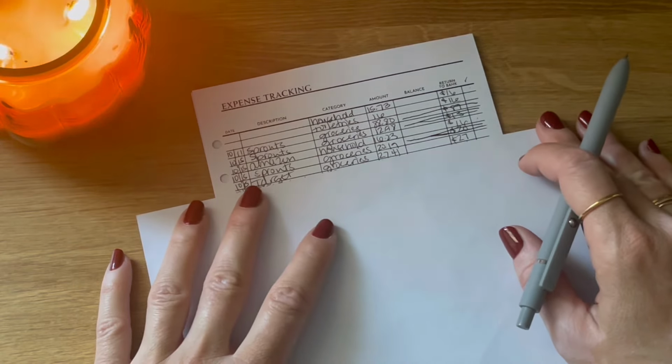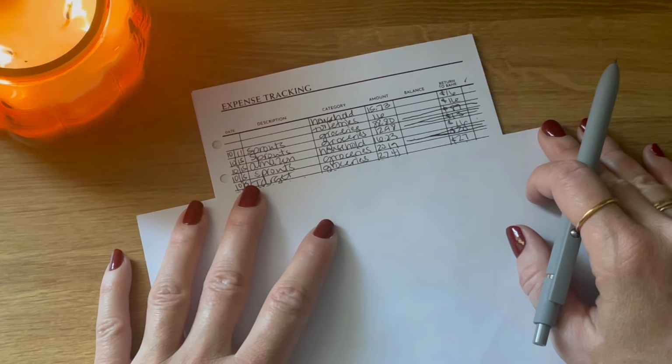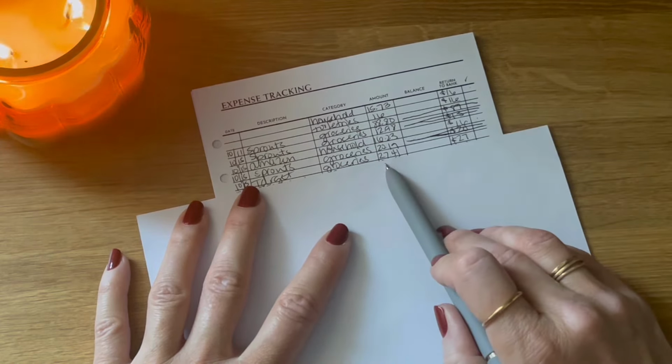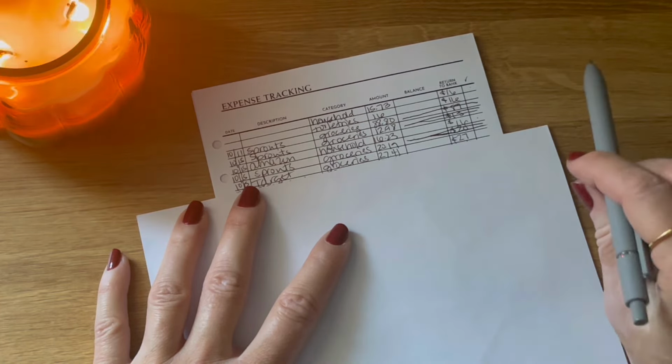Next up was Target, and this was just one of those trips where I only needed to pick up some groceries. They carry a couple things that I still like to buy from them from time to time, and so I popped in there to grab some. It was $27.41, and we'll be returning $27 to the bank.